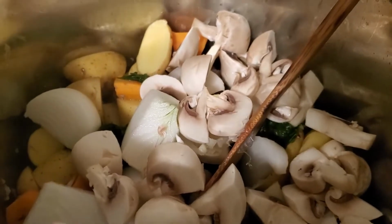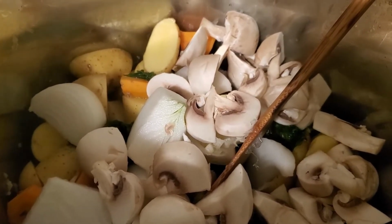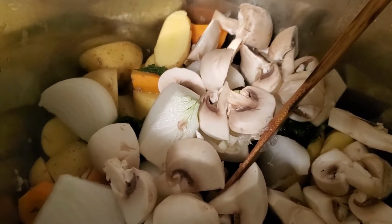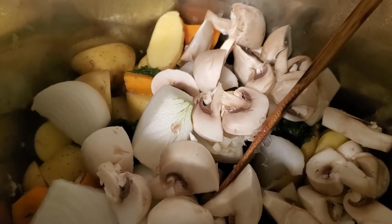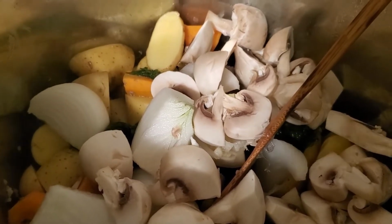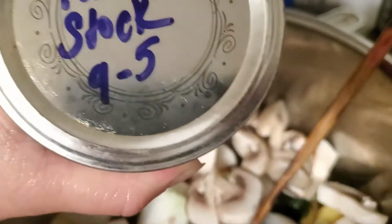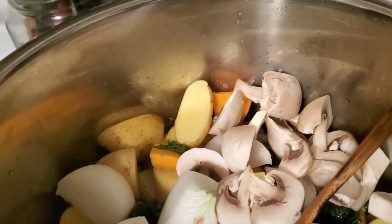I added in the celery, onions, I minced up the garlic. I found some mushrooms in my fridge that I could add. I am actually using those for a different meal this week too, but I knew I would have extra. Oh, I'm so tired. Did I say I added in the celery? And then I have this turkey stock left from the chorizo rice that I made the other day. I'm going to add this in so it doesn't go to waste.